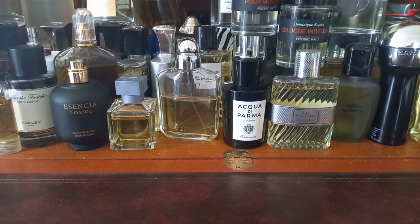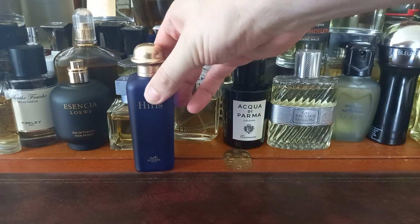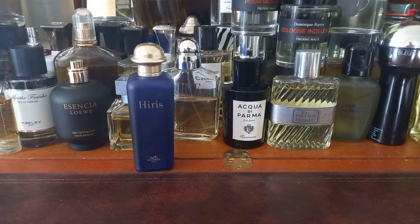Anyway, on Thursday I went for something completely different. And the completely different fragrance I went for is one of my favourite pickups of the year. And this is Hérisse by Hermès, another Renouge special. Love it. I love the bottle as well. The colour of that bottle is absolutely stunning.